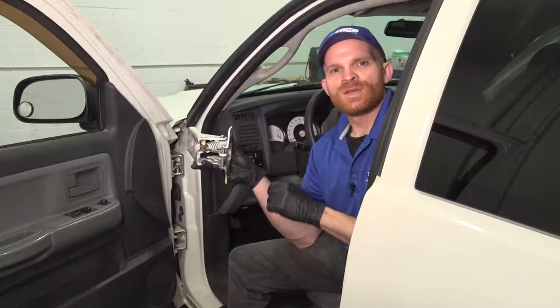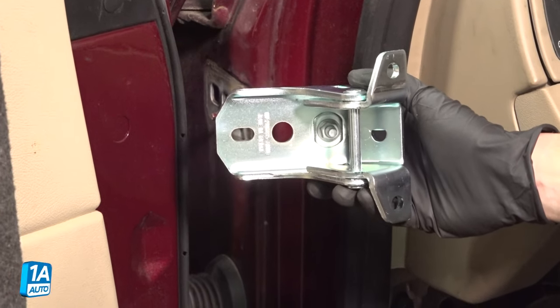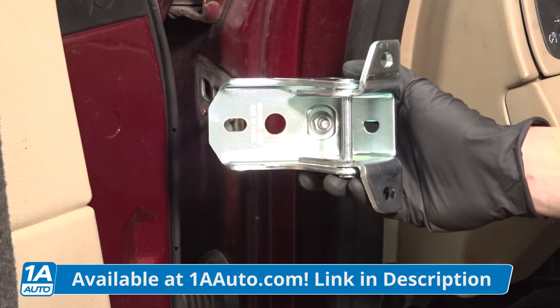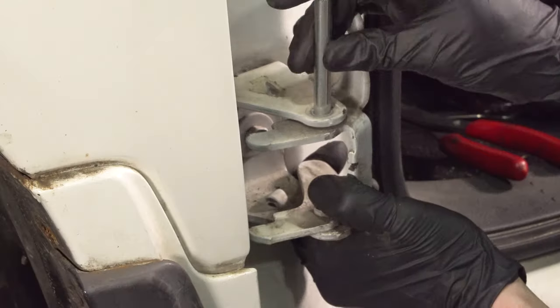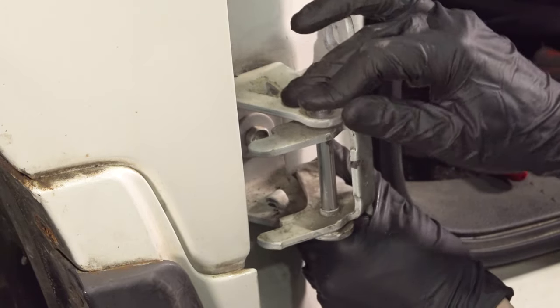When replacing the entire hinge assembly, you'll find that it comes as bare metal. So before you go ahead and install it, it's a good idea to have it paint matched to the specific color of your vehicle. By leaving it as just plain metal, it's probable that it's going to rust over time. If you're just replacing the pins, the hinge itself is already painted, so you don't necessarily have to worry about that.